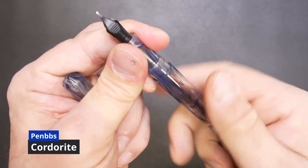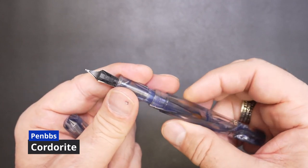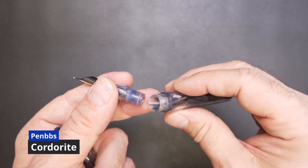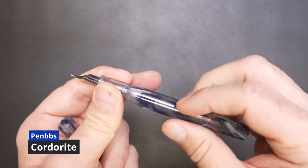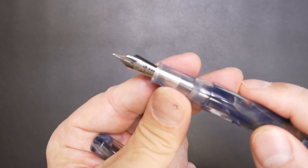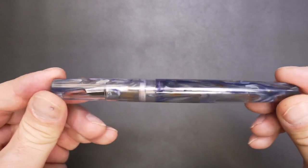And this gives me a chance to discuss the Penbbs seals and the round plastic seals they have. You can actually order them and get spares. As you can see, the sealing here is really nice. If you add some lubrication at the same time, the barrel is well made, very well constructed pens. I think I bought this for like $15. And you can tell that it's really tight there. There's no leaking. Nice nib. It's a nice Penbbs nib. This is the Penbbs Cordorite.